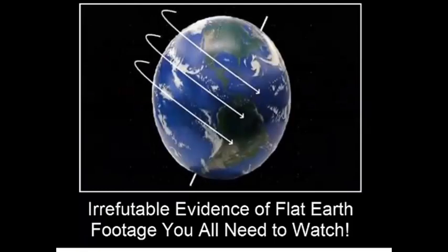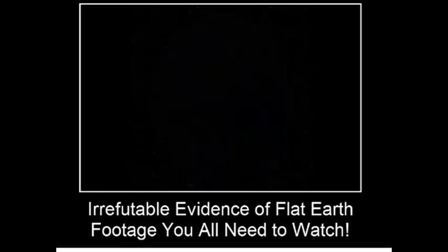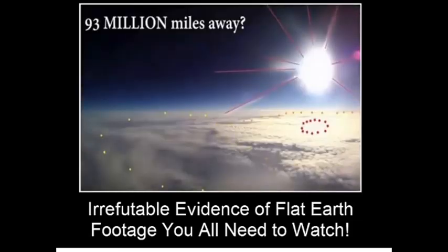The third thing to watch for is that the Earth is supposed to be spinning on its axis at 1,000 miles per hour. As you watch the video, notice that the ground and the clouds have no spin at all. There is no movement.